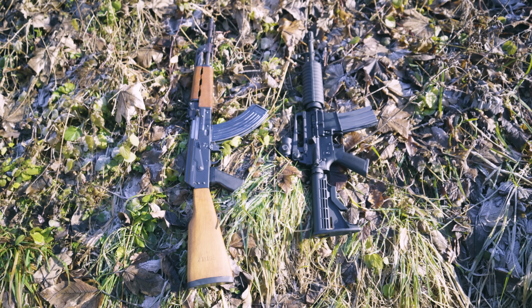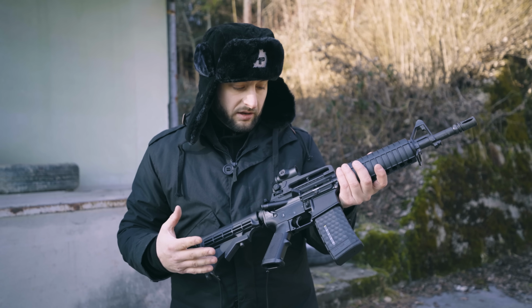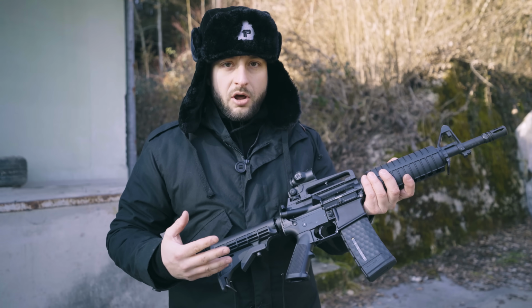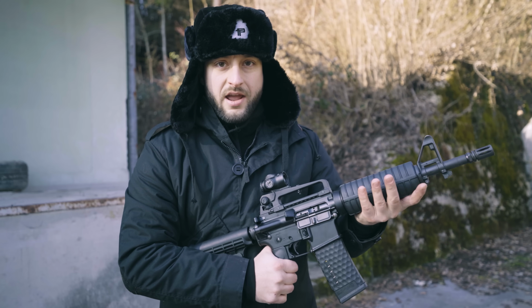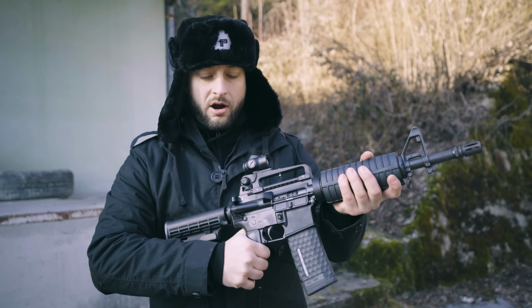How do I know? Because for the first 1,000 rounds I didn't even clean it. I still rarely clean it. I shoot with a suppressor, and I shoot a lot with it, and it's not perfect, it's not a high-end AR, but it's really reliable. So that's why I'm using this for our test.